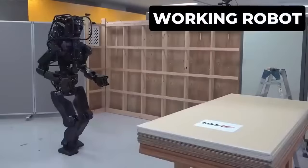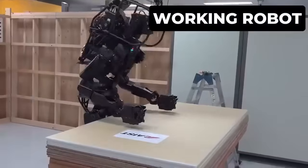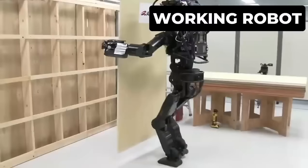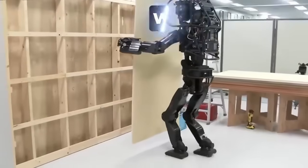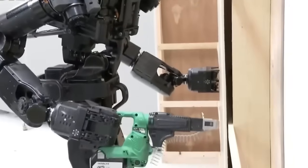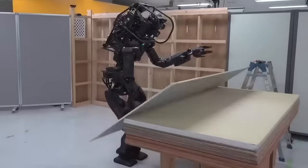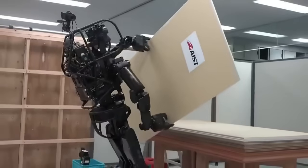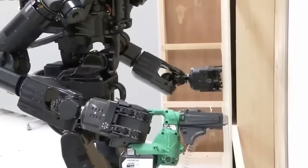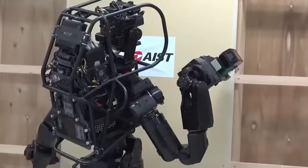The AIST HRP-5P robot is a humanoid designed for high-risk jobs. Its specialty is railway maintenance, where high precision is required. It has arms with 7 axes of mobility and uses the ROS system. It can lift objects, tighten screws, or open doors. A steelworker who never takes a break.